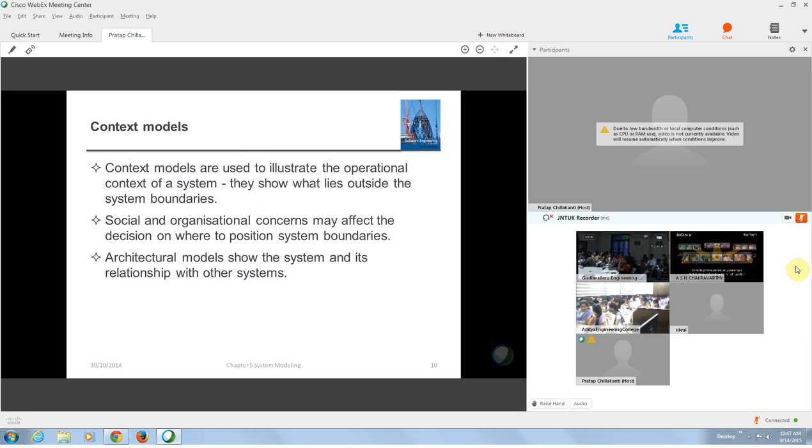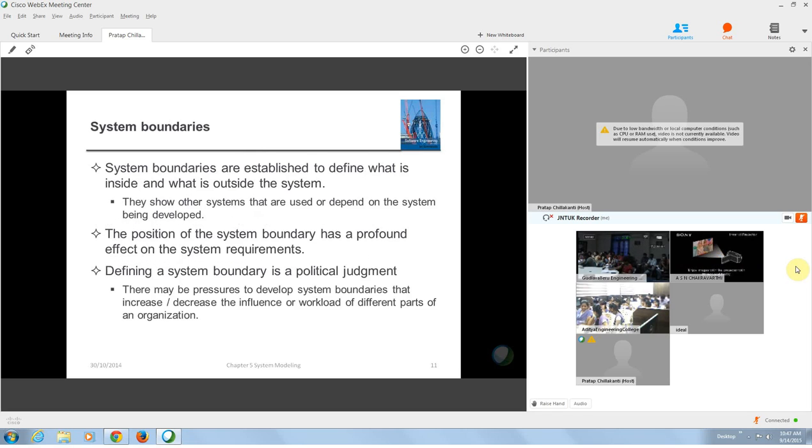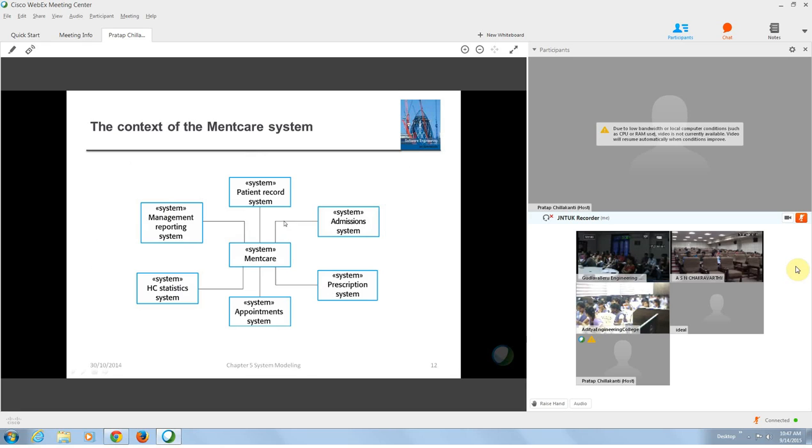And then you get into architectural models, which show basically the relationship with other systems. Okay. So you establish the boundaries, what is inside and out. This is the overall context.